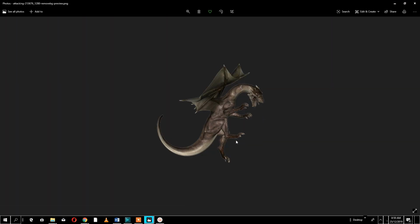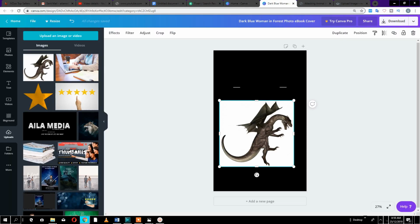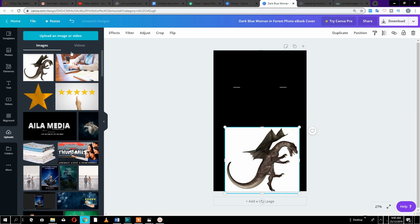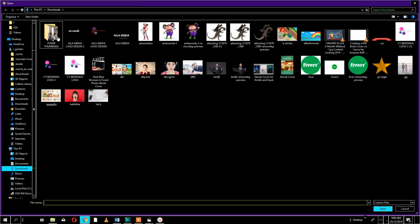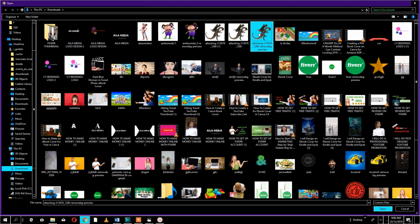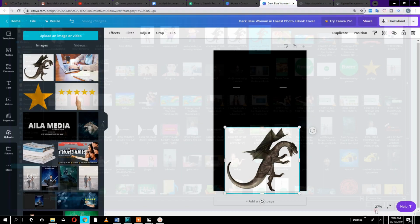Okay, now this is the transparent image. So now all we need to do is go over to Canva. Now you see the difference between these two images. This was the first one we downloaded, right? Now let's upload. We are in upload. The transparent one we just did. Let me open it.